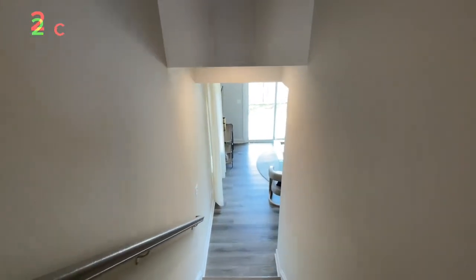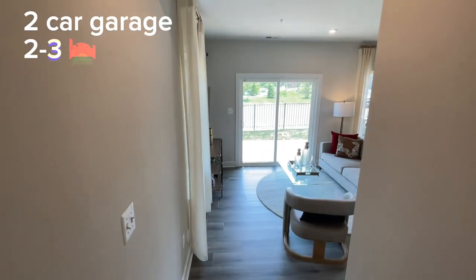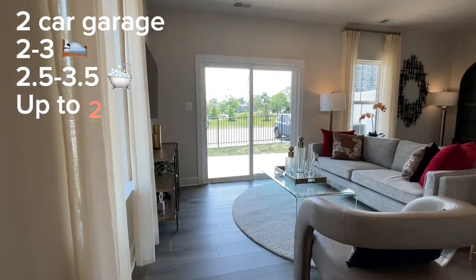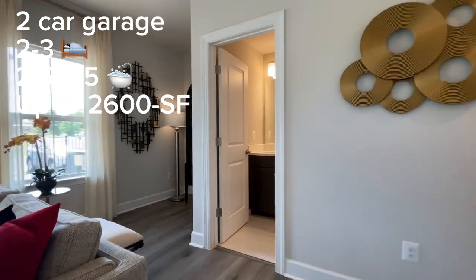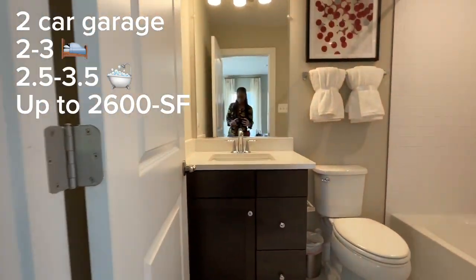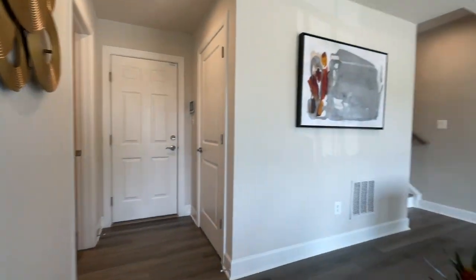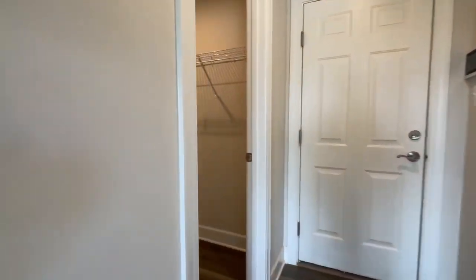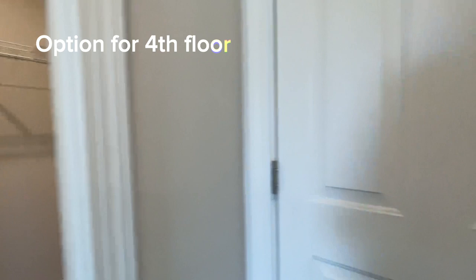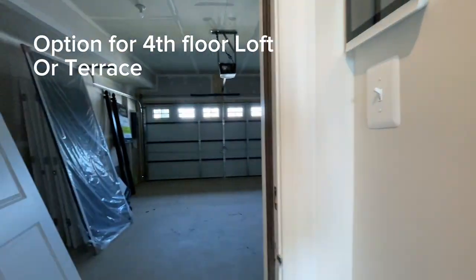They feature a 2-car garage, 2 to 3 bedrooms, up to 2.5 to 3.5 full bathrooms, and offer over 2,600 square feet of space. They even offer options for a loft and a terrace.